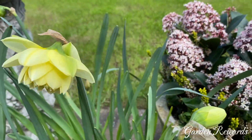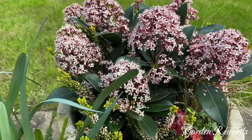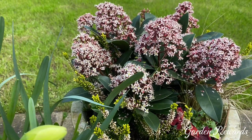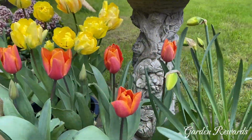And as we just move away from the daffodil, I just wanted to mention about the Skimmia rubella that's in full bloom now, and it's just adding to the look next to all the other flowers here. It's so beautiful.